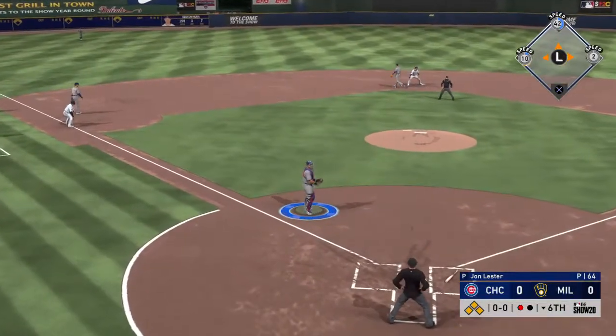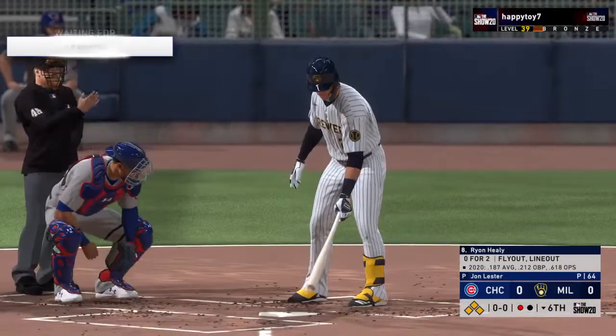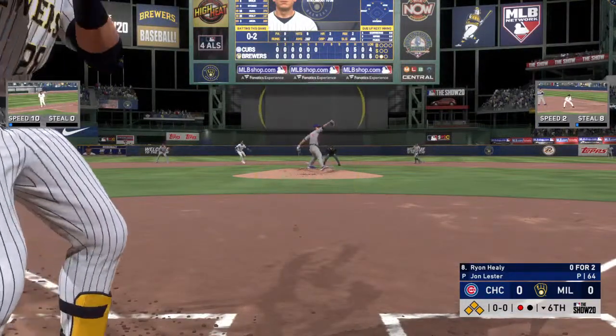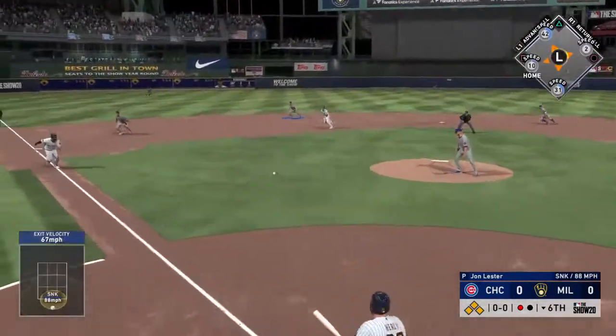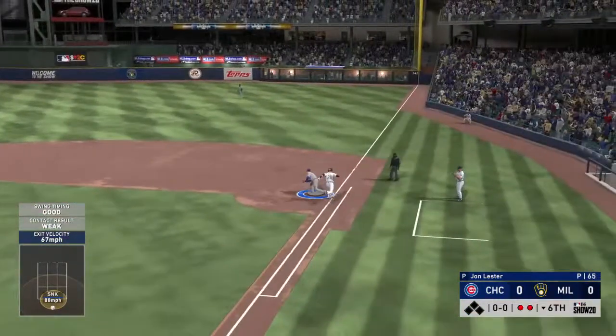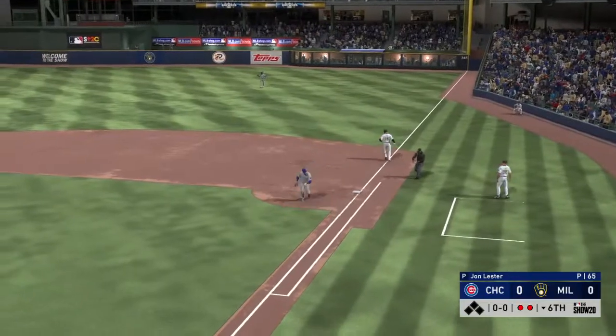Hayward has it, and I'd be surprised if they send the runner. Settling in now, Ryan Healy. Third trip to the plate for him here tonight. 0 for 2 at this point. Baez fields it cleanly. There's one. On to Rizzo, and it's a double play. Side retired.